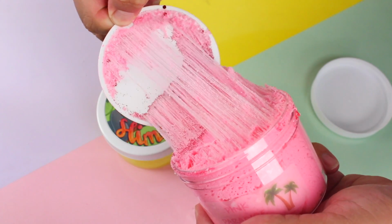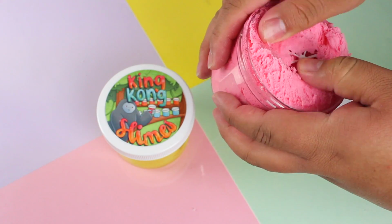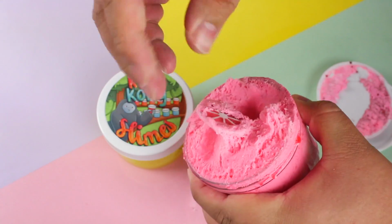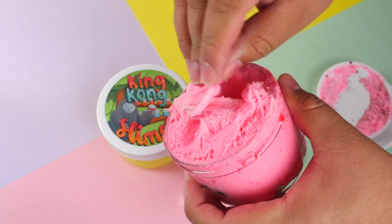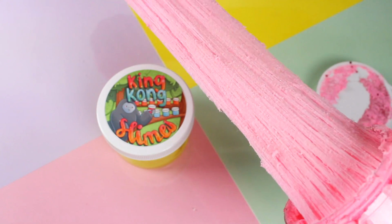This one here is Pink Paradise. It is a really dense cloud slime as well. No snow fallout. I love the scent of this one. It smells like grapefruit, and a little grapefruit charm on top just gave it that extra little kick, you know, the extra-ness. I don't know.